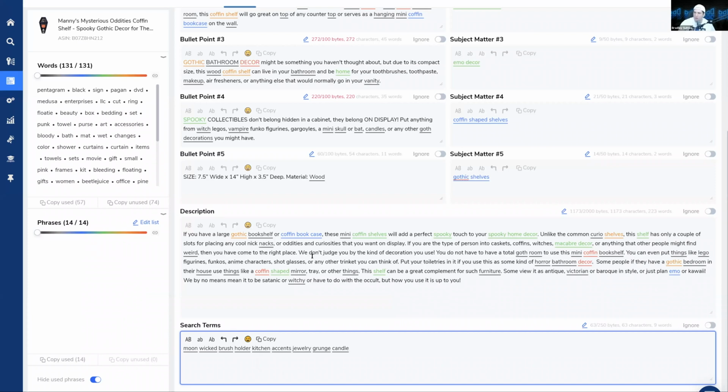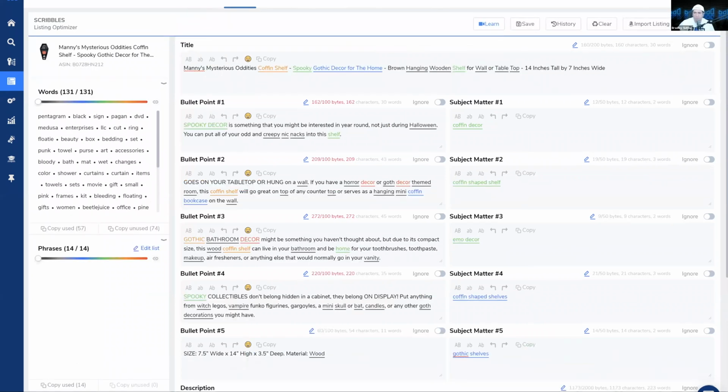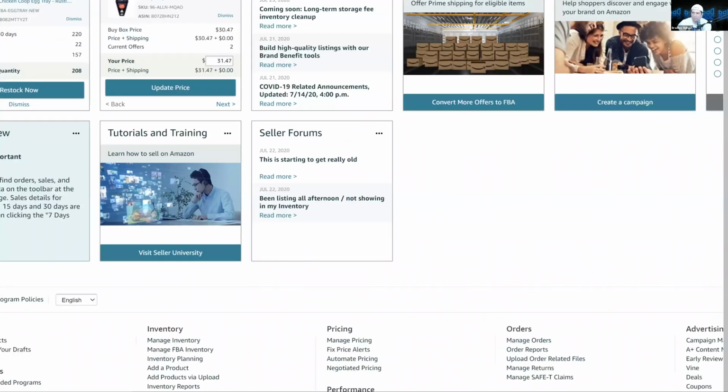So now, what's the next step? We are now ready to go in and add this to Amazon. Let me go in here to Amazon. I'm going to hit inventory and add a product. I'm having trouble because I'm zoomed in on Zoom. Let me try this. Inventory, add a product. There we go.